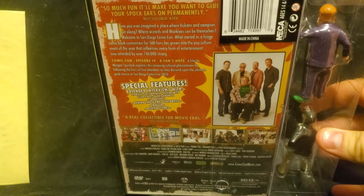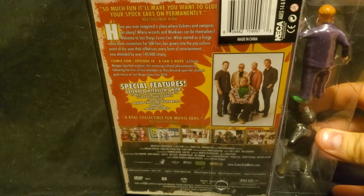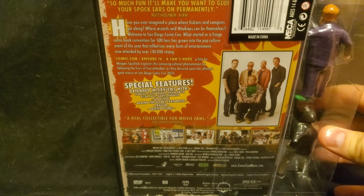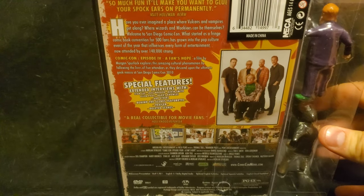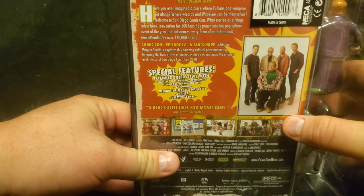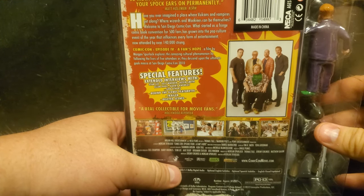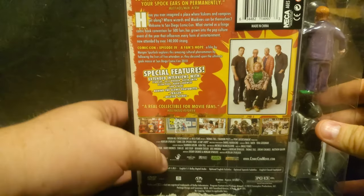So much fun, it'll make you want to glue your Spock ears on permanently. I'll take your word for that. Have you ever imagined a place where Vulcans and vampires get along? Well, there was that Star Trek episode where the vampire tried to eat Spock, but could not because Spock's blood was toxic to it. So you could technically say that they could get along because the vampire can't eat him. So if they were ever put into a situation, whatever. Where wizards and Wookiees can be themselves. Well, Star Wars is already space wizards meeting up with Wookiees, so that's sort of already happened.